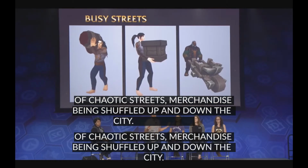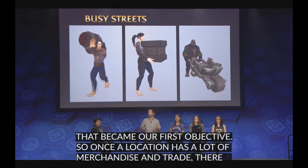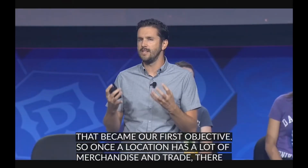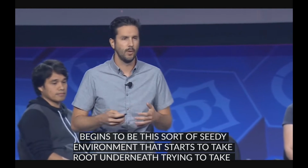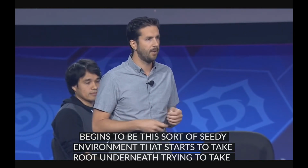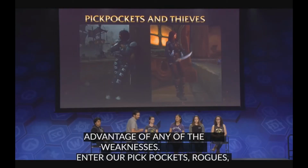So once a location has a lot of merchandise and trade, there begins to be this sort of seedy environment that starts to take root underneath, trying to take advantage of any of the weaknesses. So enter our pickpockets, rogues, and thieves. I mean, to be honest, no one's going to sit on a wall like that who's not up to no good.